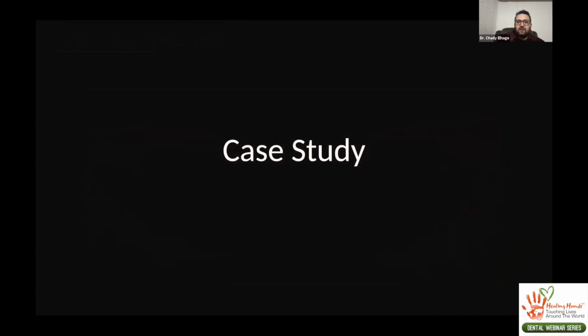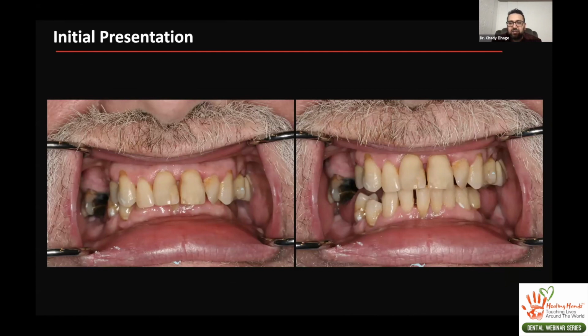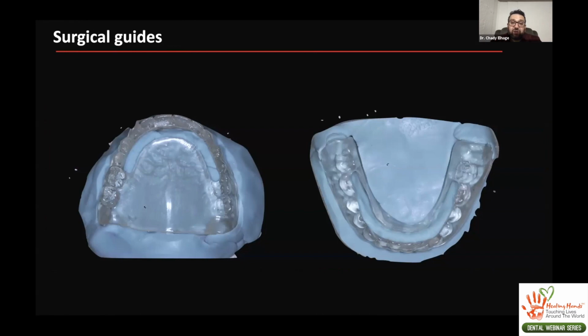So this is an example. The patient had a class 2 deep bite. You can see when he bites together, his lower teeth were impinging on the upper palate. Due to decay and perio, all the teeth really needed to come out. What we did was we designed upper and lower immediate dentures. They're duplicated to create a clear surgical guide.